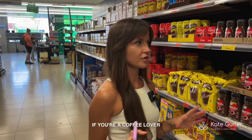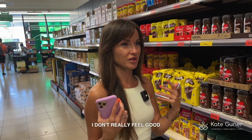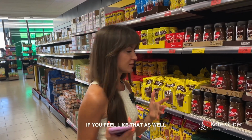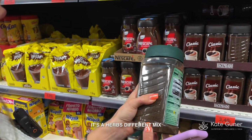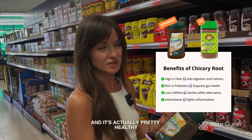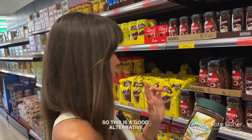If you're a coffee lover, of course, you should choose the coffee you like. I prefer decaf because when I drink coffee with caffeine, I don't really feel good. I feel like a little bit of anxiety. If you feel like that as well, I really suggest to try this one. It's a different mix of herbs. It's not gonna bring your pressure up. It doesn't have any caffeine, and it's actually pretty healthy. I already have one pack of those. I bought a little bit early because I really wanted to try it, so this is a good alternative.